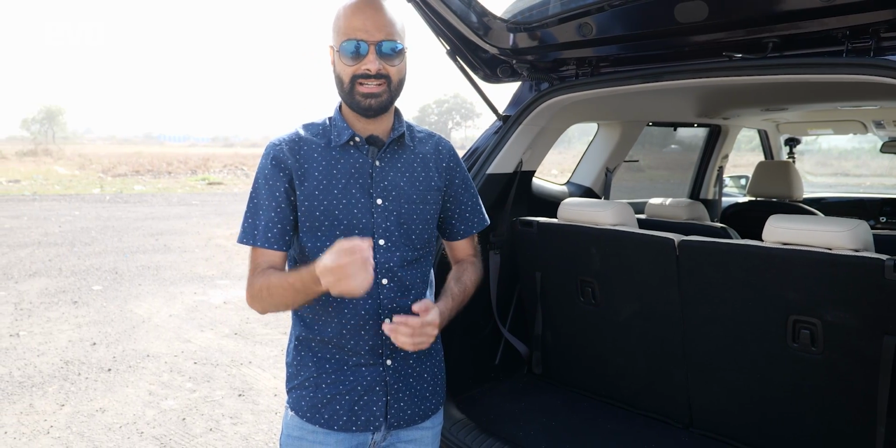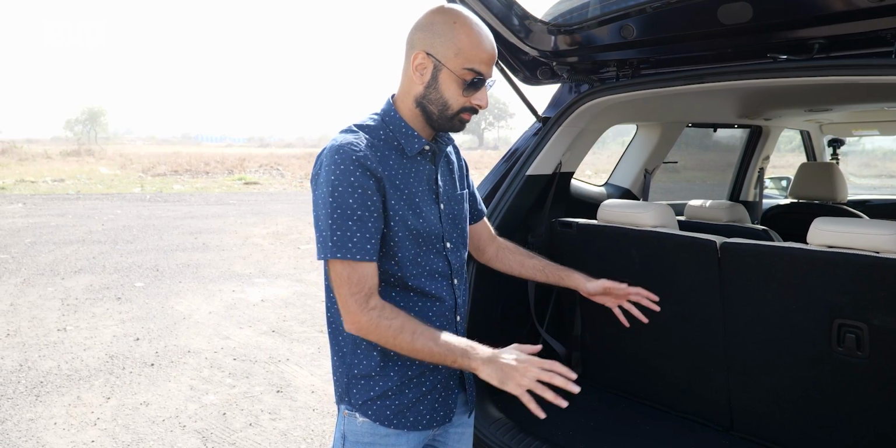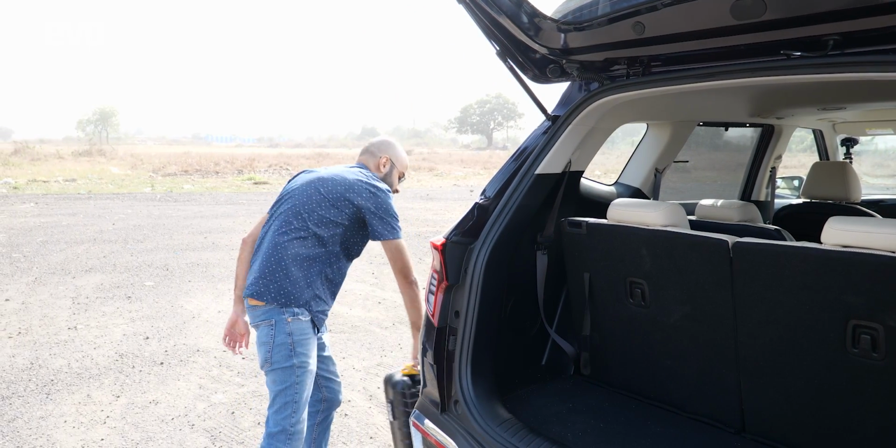Now, before we get to the driving, I also want to talk to you about the boot space. Even with all three rows up, there's a fair amount of boot space. I can actually fit a proper bag in here. Check this out.